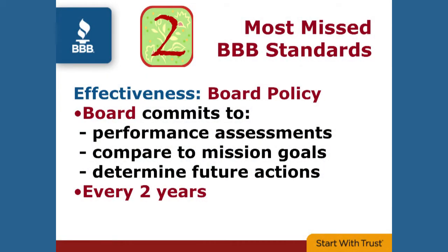The second standard that we see most often missed has to do with a board policy issue. This is a policy ensuring the organization has a commitment at the board level to do some type of results reporting or effectiveness assessment at least every 2 years. So why a policy? If there is a policy at the board level that commits to doing this, no matter what happens in the organization in terms of staff changes, the policy will help ensure that this activity continues to take place. We feel this results reporting activity is very significant, and we've been encouraging organizations to do this since 2003. So this is something we've been at for quite a long time. And again, I'm talking about a board policy to commit to having this assessment done at least every 2 years.